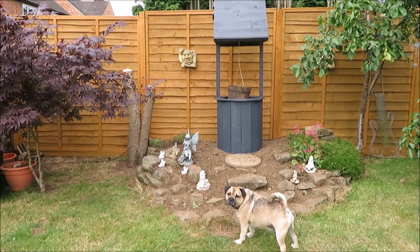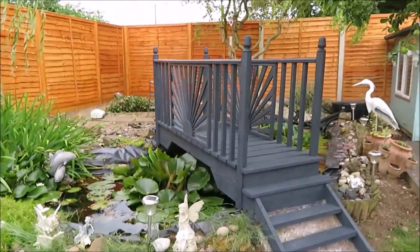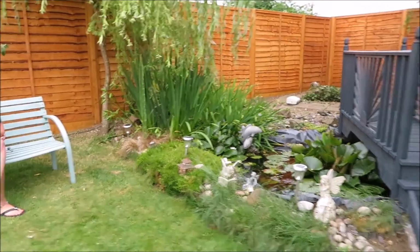Hi Percy. Hello. We've finished the bridge as well. How cool is that? So now we can start on the pond makeover.